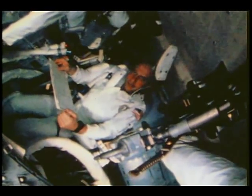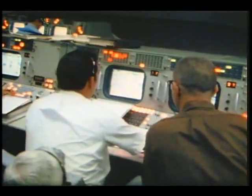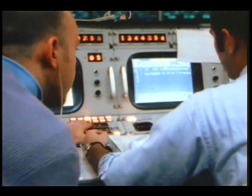Have fun. The burn to send them home would take place behind the moon. On Earth, we waited. Waited for Apollo 12 once more.